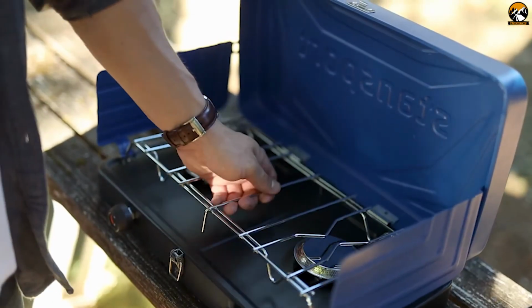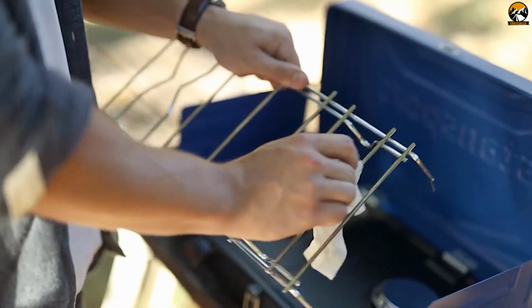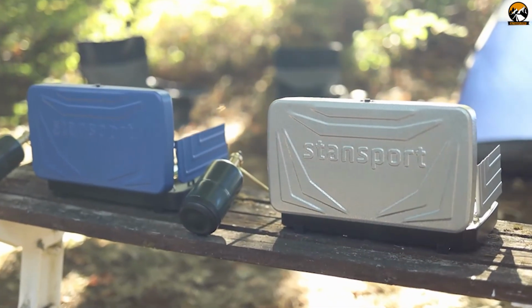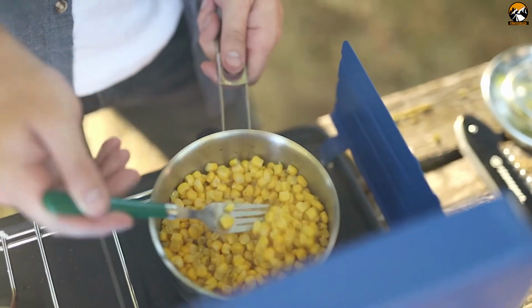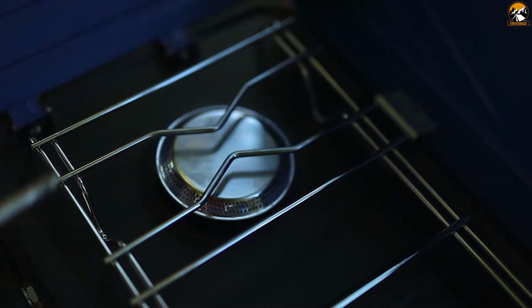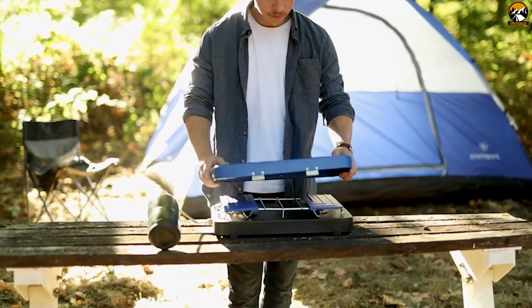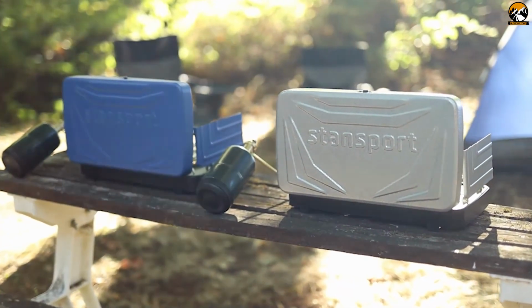It's built tough too, with a steel frame and stainless steel drip pan that makes cleanup not so bad. We liked the way each burner has its own windscreen, so even if conditions shift during breakfast, your flame stays steady. The electronic ignition fired up without fail, and the cooking grate handled heavy pots without bending. It's a little heavier than others here, around 14 pounds, but that extra weight makes it feel steady when cooking.